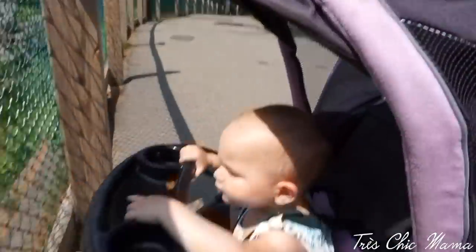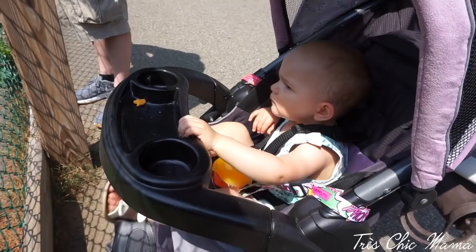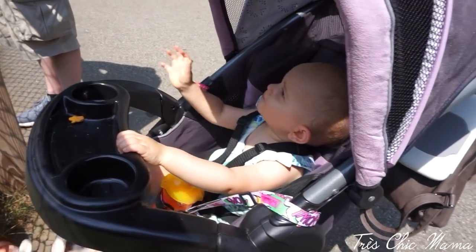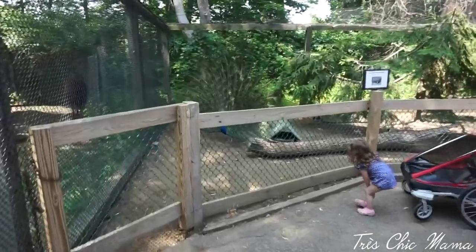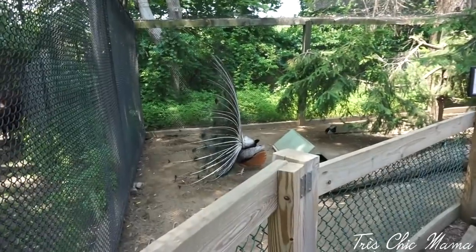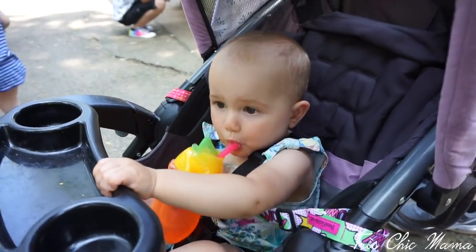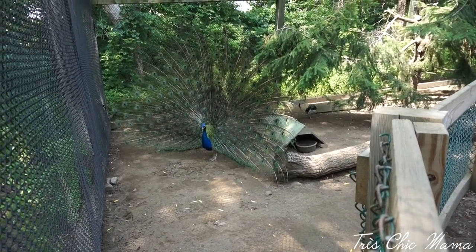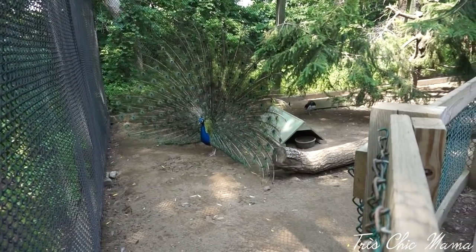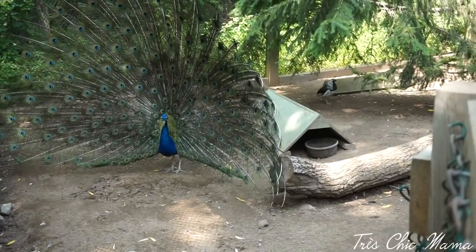Wow, what do you think? Sydney, what does a cow say? Moo, good girl. I've never seen... Sydney, look! Look at the peacock. Wow! How beautiful! Oh my word! That is a cool sign.